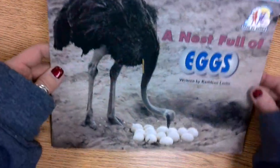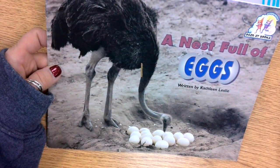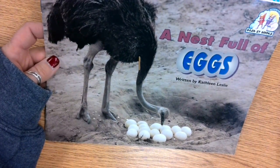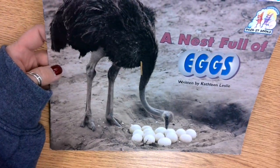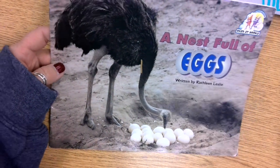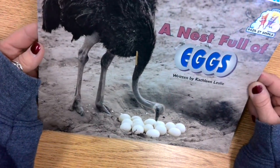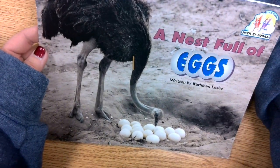So if you're looking at this book and on the front of it, do you know what kind of animal this is? You're right, it's an ostrich. And what are these? That's right, they're eggs. But when we think of a nest, I think of a little baby bird's nest that's made out of twigs. Do you? What other kind of animals use a nest to put their eggs in? Yeah, you're right. Yes, snakes have eggs. Birds have eggs. And look at this ostrich nest, though. He's dug like a big hole, and it looks like maybe in some sand that he has a nest. His nest is in sand. I wonder how he made his nest.